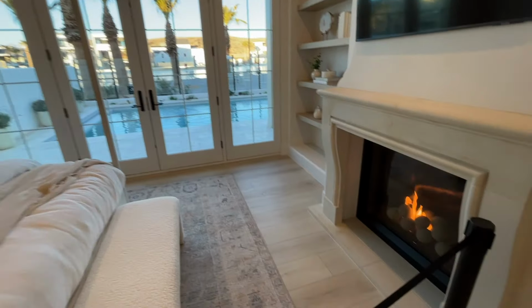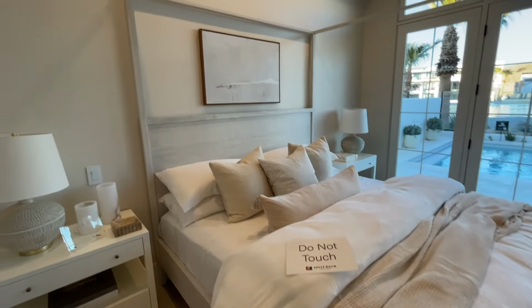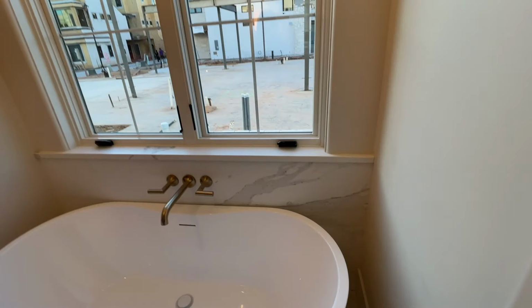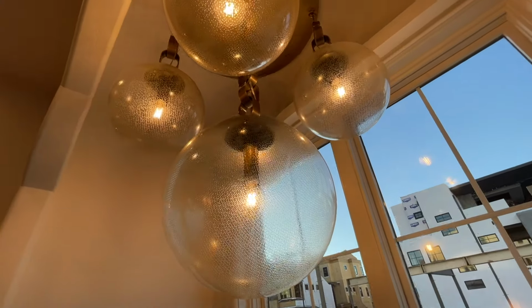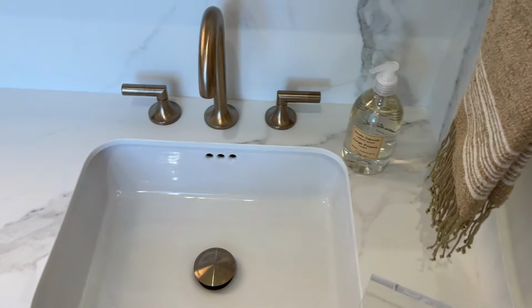Here's one of the master bedrooms. More of these balls that are on fire. That looks nice in here. Everything looks so well decorated. It's hard to imagine it with nothing in here, but nice windows and casing here. More construction to the side. And look at the size of these globes. These are huge, hanging above the bathtub there.